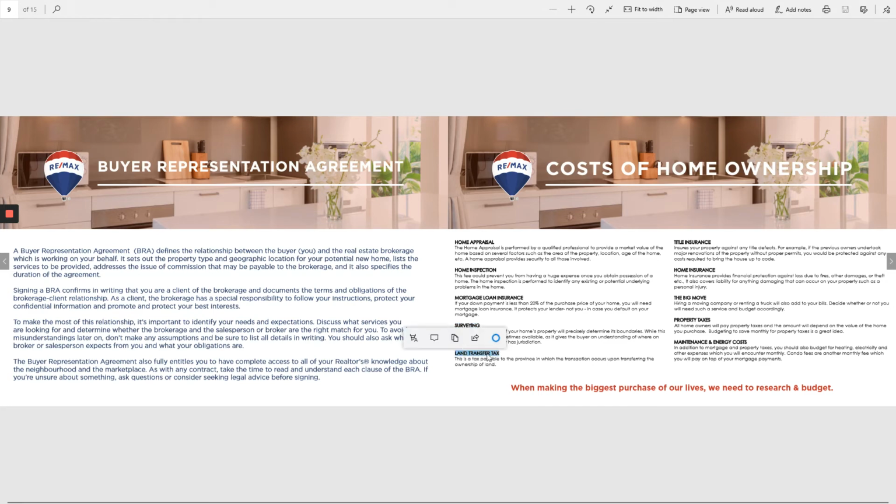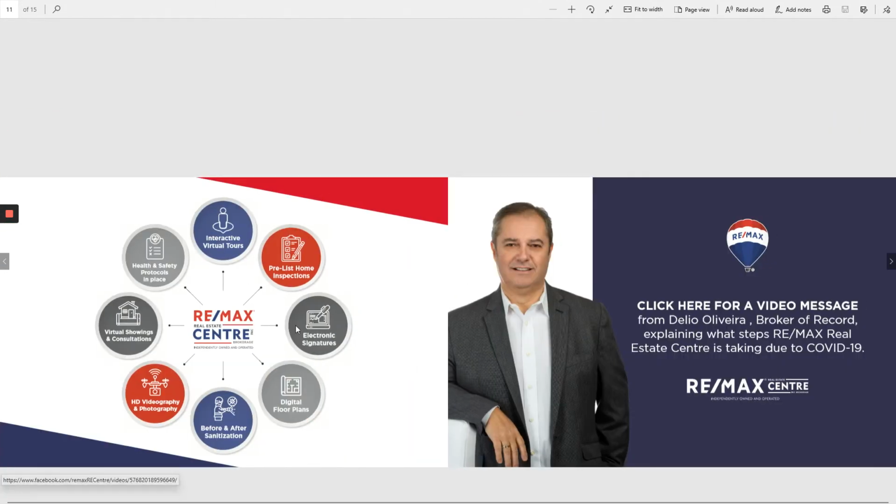Land transfer tax, title insurance, home insurance, your moving expenses when it's time to move, the big move, property taxes, maintenance, and energy costs. Again, if you need a copy of this, let me know. I'll send it to you, but you can look at it in detail here. This is just a quick overview.